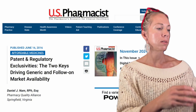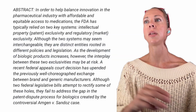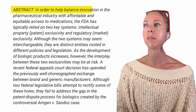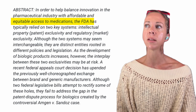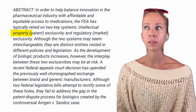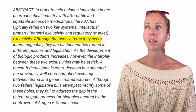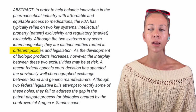And read this. So here we go. The abstract of this is called "In order to help balance innovation in the pharmaceutical industry with affordable and equitable access to medications, the FDA has typically relied on two key systems: intellectual property or patents, and regulatory or market exclusivity. Although the two systems may seem interchangeable, they are distinct entities rooted in different policies and legislation.